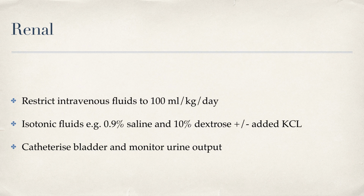So moving on to the renal system. A neonate's fluid requirements generally increase from about 60 mils per kilo per day on day 1 of life to 150 mils per kilo per day at the end of the first week of life. And any critically ill patient should have fluids restricted, as they're at risk of SIADH, and once you intubate them, you're giving humidified gases so their insensible losses go down.